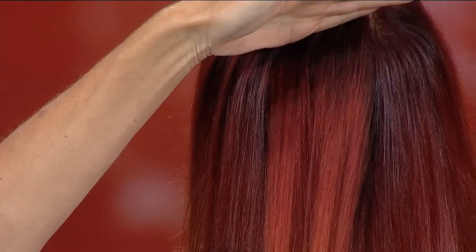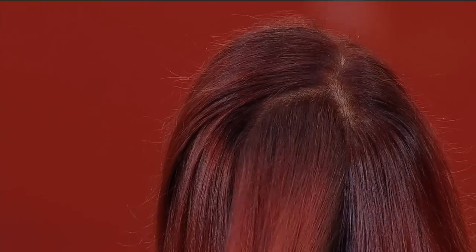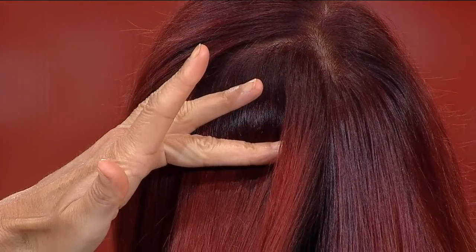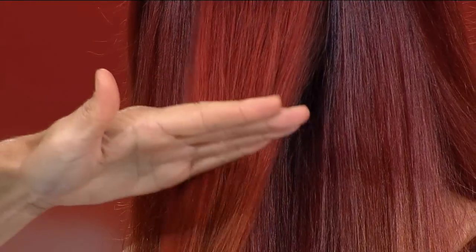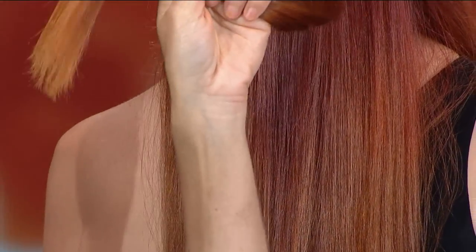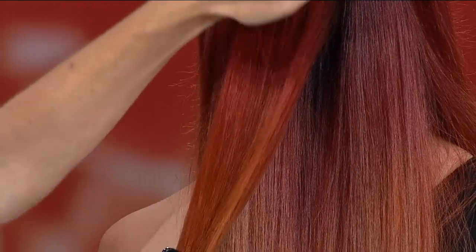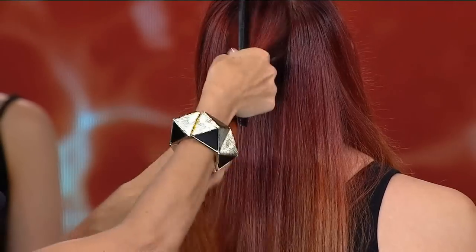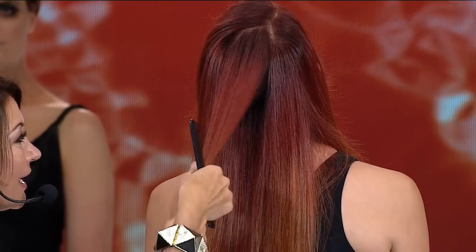So we've got all Colorplex Perfect used with Color ID. We've got a level 5 red from scalp to here, and then a level 7 red, vibrant red. We have a level 8 copper, and then the ends are a level 8 copper mixed with 10-0. So it's progressively getting lighter. I just took my spatula, applied, did the next color, and you can see, just blended it, and then the next color and the next color.